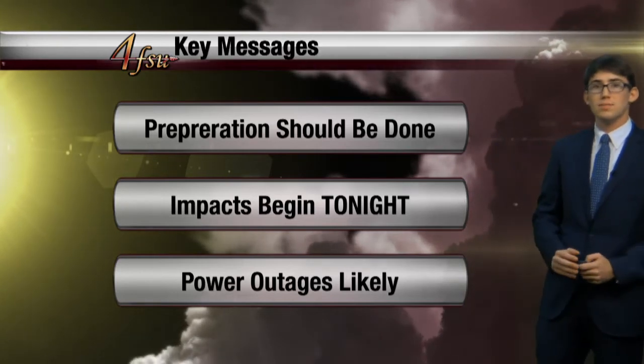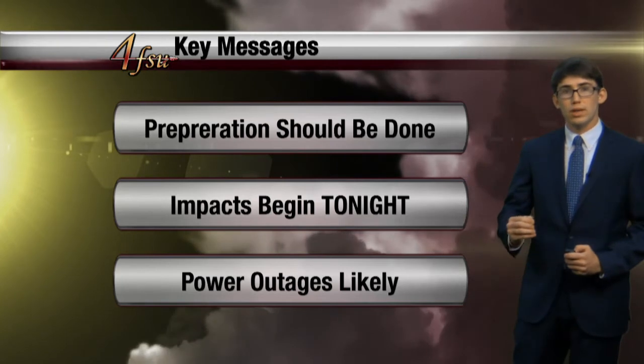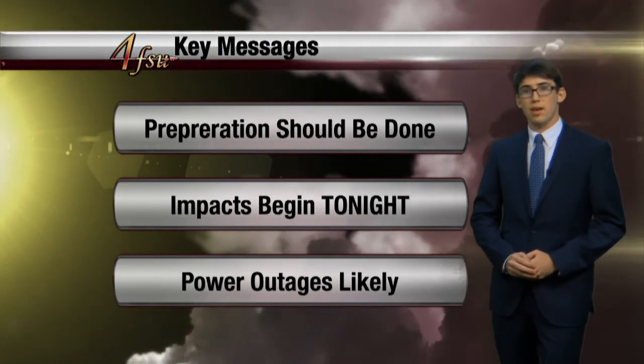Looking at the most intense part, tomorrow morning around 10 or 11 a.m., we're going to see the storm really pick up, and that's the most intense part. Power outages are highly likely for the city of Tallahassee. Be safe and ride out this storm.